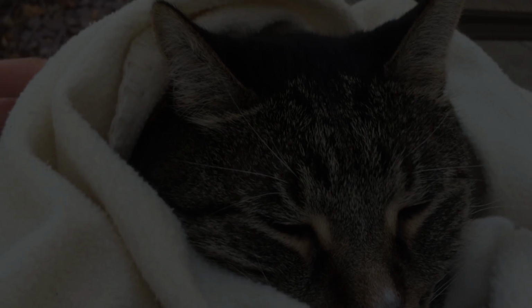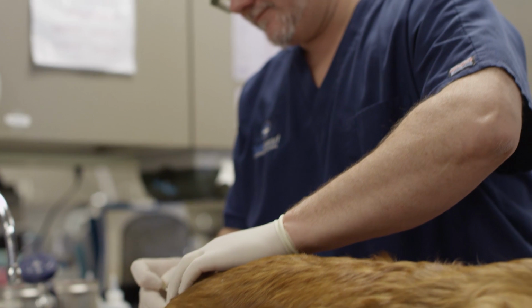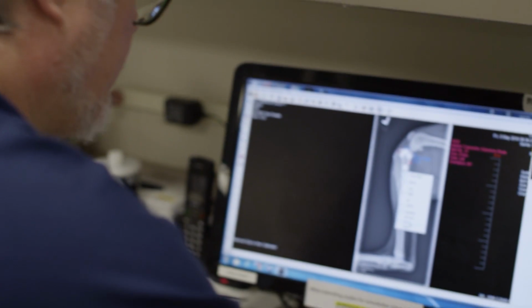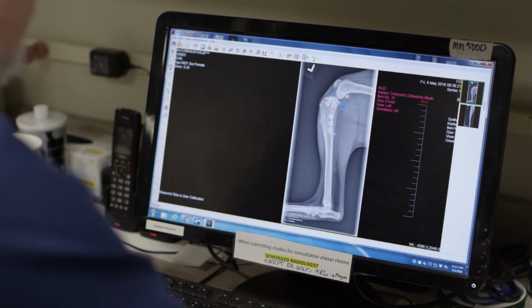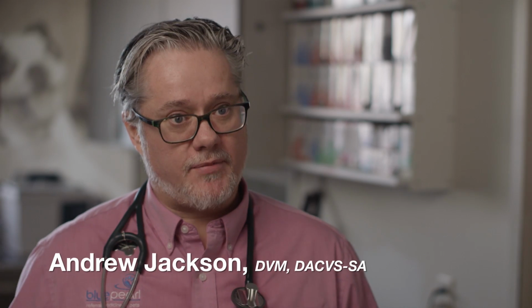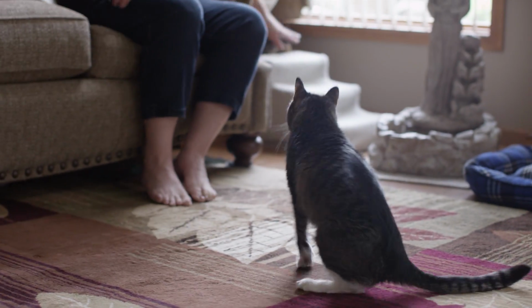After meeting with Dr. Jackson, we ultimately felt like he was an excellent candidate to have the amputation of the leg as well as the removal of the intestinal mass. This is a cancer that's typically very what we call locally invasive, so it invades the local tissues. And his amputation was a little special in the fact that we had to take half of the pelvis with it too, which again, shocking to the owner, shocking to many people.